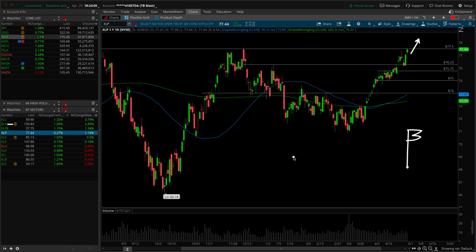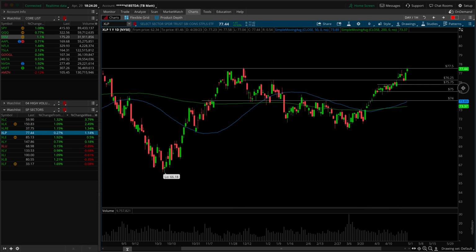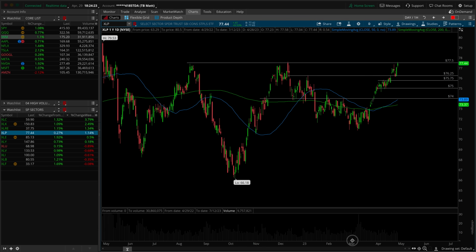It's something to keep on your radar, the relationship between the two, but so far so good with the recovery effort out of the XLK specifically. Anyways, when evaluating this chart on its own, we've already rejected for a pullback here, and now we're reattempting. This is the equal high breakout that you would be looking for over 77.50, so watch for that to unfold, and it looks like we're moving into fairly uncharted territories.